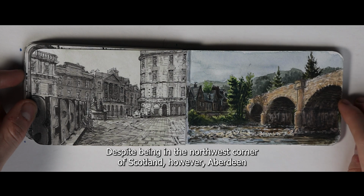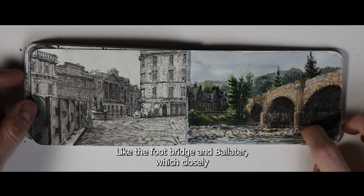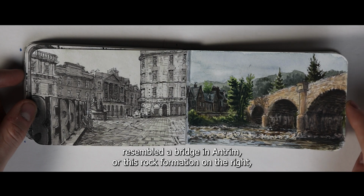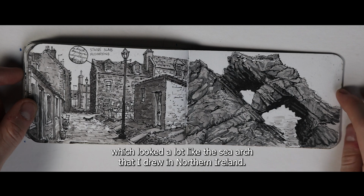Despite being in the northeast corner of Scotland, however, Aberdeen did share some strange architectural similarities to Ireland, like the Foot D Bridge in Ballater, which closely resembled a bridge in Antrim, or this rock formation on the right, which looked a lot like the sea arch that I drew in Northern Ireland.